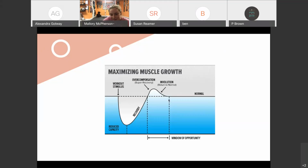So yeah, then it's going to go back down. So this is showing there's a little window of opportunity. You want to be consistent, that's the main thing. Consistency is key. A little tiny bit of change over time, you won't see much change, but all of that adds up, and that's when you make a big difference.